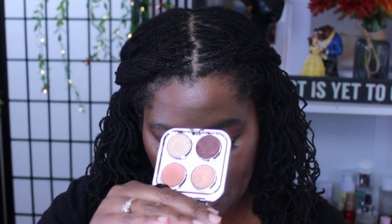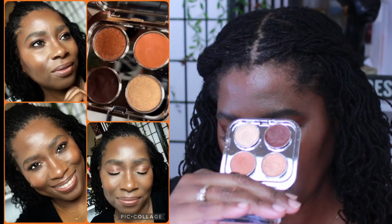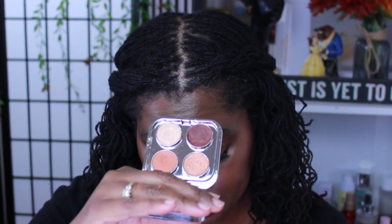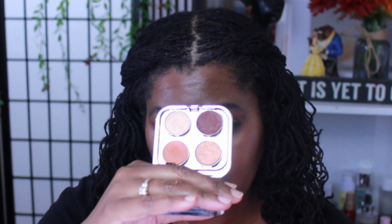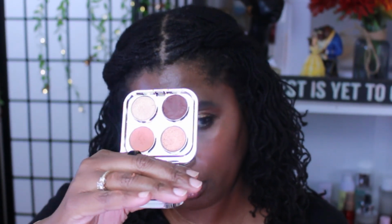I love the creamy mattes. It has how many mattes? Two mattes, two shimmers. They're both so creamy. It's pretty. You get a soft look, but it is pigmented. Picks up well on a brush easily. You can use your brush or your fingers. It is just a nice, cool little palette, and I'm glad I have it. I hope it doesn't dry out on me, but it is so cute.